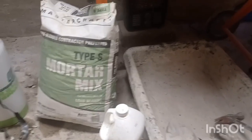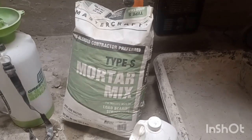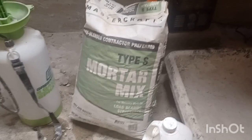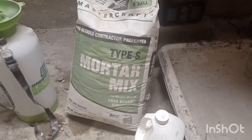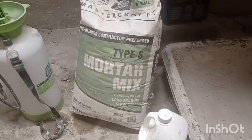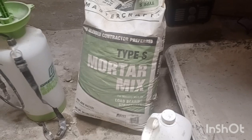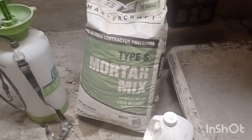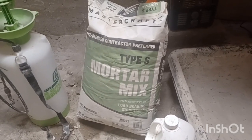Like I said, I used Type S mortar mix. From what I researched and what I've heard others say that are professionals at this, they said the Type S mortar mix is the best. It costs about twice as much as the other one, so I've been paying about $7-8 a bag for it. You can get cheaper stuff for about $4 or $5, but this offers waterproofing, it's more durable, and I just want to do the job once, do it right.